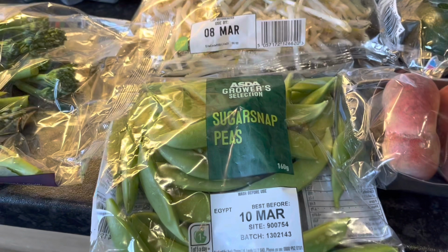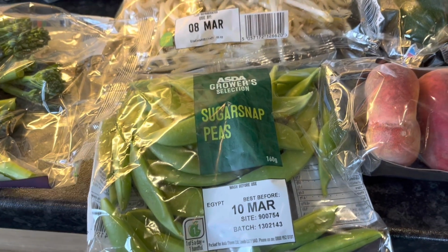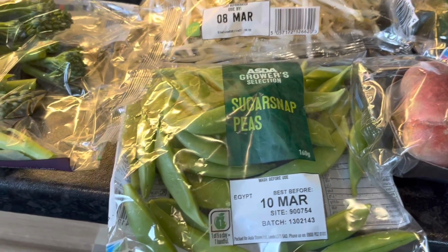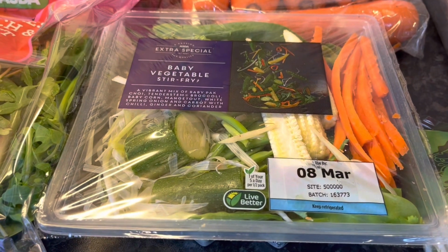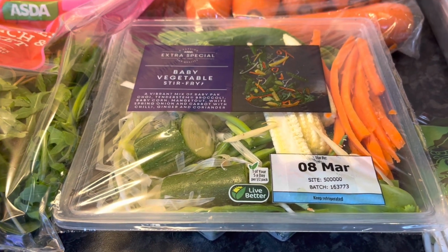Some sugar snap peas, not necessarily for in a stir fry, but just to snack on. Actually, the other night I ate a whole bag of them while I was cooking the tea, but they're a speed food, so they can't do any harm. Then we've got some tender stem broccoli, a speed food, and this is just to make a light lunch for me. Baby vegetable stir fry, so all of that in there I'm sure will be speed foods.